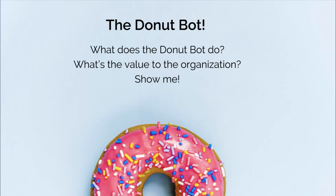Okay, so here's my big question. Today, somebody showed me something called the donut bot, and over the past couple of weeks I actually saw somebody get what we call internally "donutted." I think this is a really interesting use case. This is an Azuqua culture story.